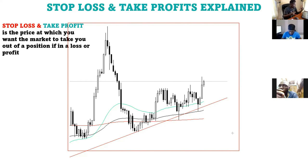So this is a pair. I think it's a GBP USD or something. I've forgotten what this was. So now, taking this trade like this, this market is very dynamic. What I mean is that the movements can change. In an uptrend, for instance, when the market is moving up, you could see a situation where it actually comes back down into losses, with a lot of movement. You want to ensure that there's something stopping it.